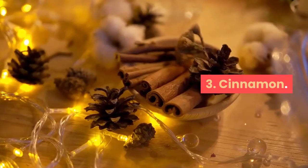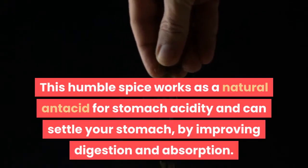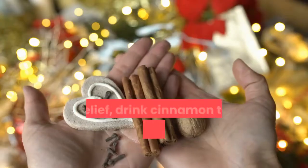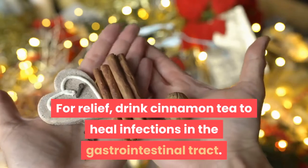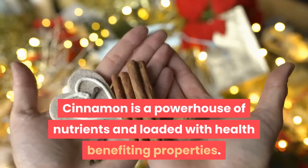3. Cinnamon. This humble spice works as a natural antacid for stomach acidity and can settle your stomach by improving digestion and absorption. For relief, drink cinnamon tea to heal infections in the gastrointestinal tract. Cinnamon is a powerhouse of nutrients and loaded with health-benefiting properties.